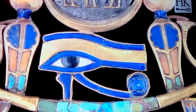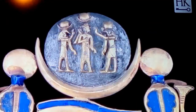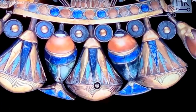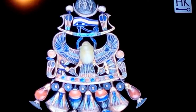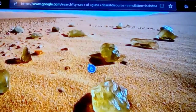For what does the all-seeing eye know about this? And what did the gods know about this glass? Look at these intricate lotuses here at the bottom. It's just striking how 3D kind of looking they are. So let's see where this glass comes from. Let's take a good look.